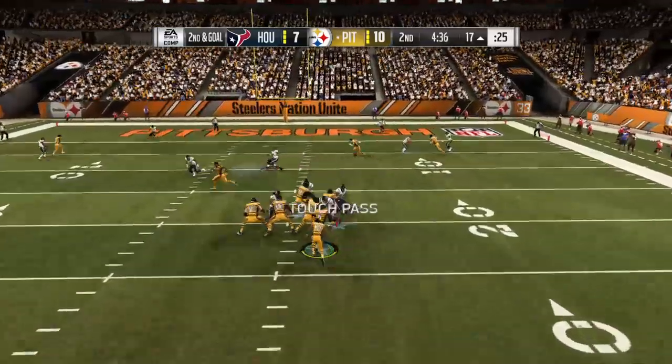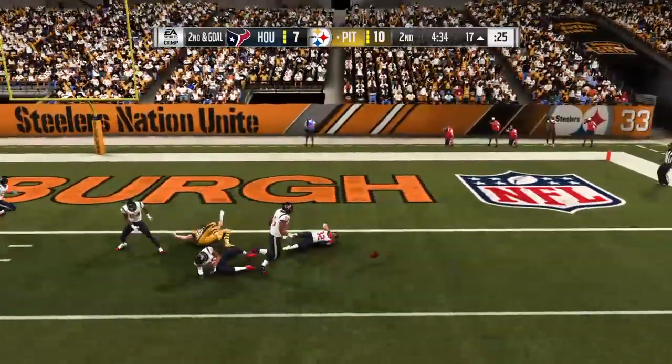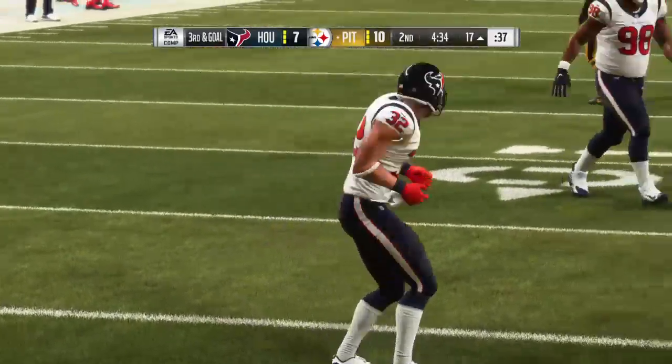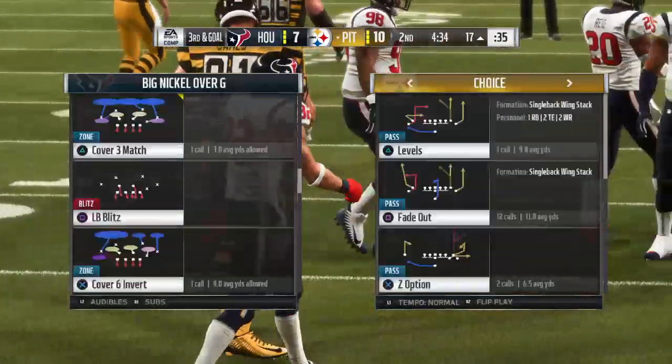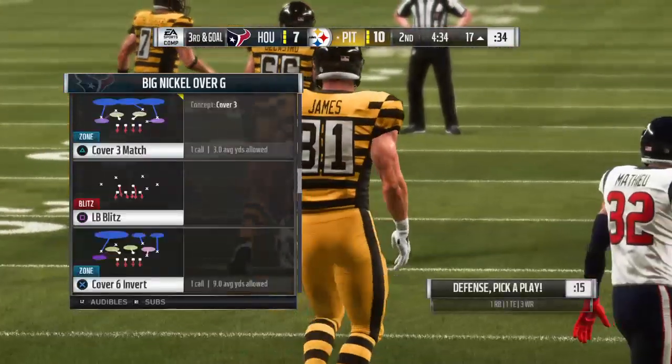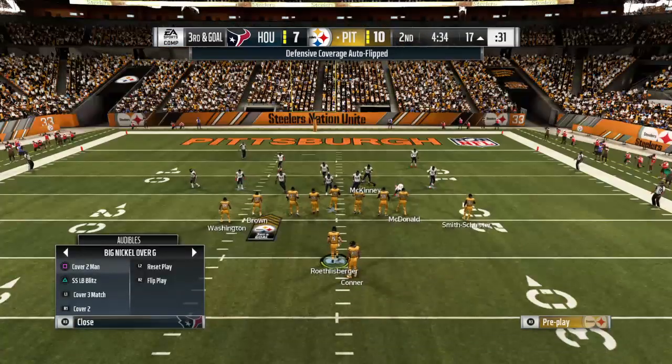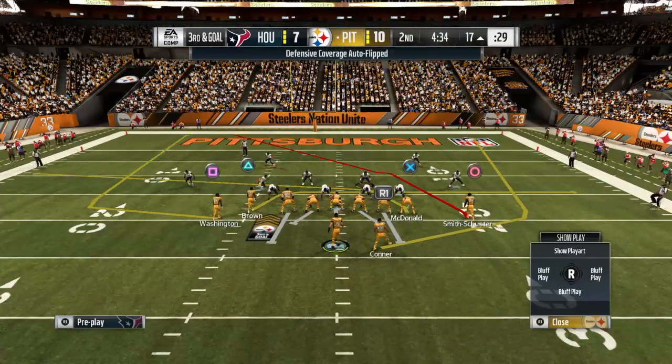Now Roethlisberger to throw on second down. And his throw here is incomplete. The positioning here is key. As a defensive back, you're taught 99% of the time, make a play on the football. But in this case, making a play on the man was all the difference. That's what forced the incompletion.